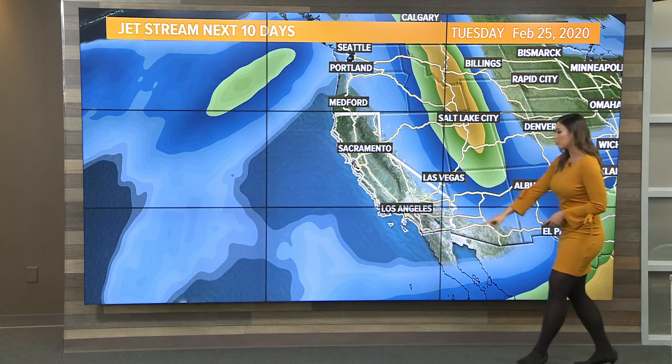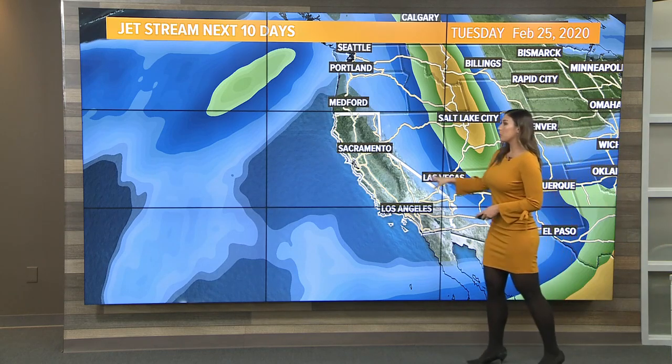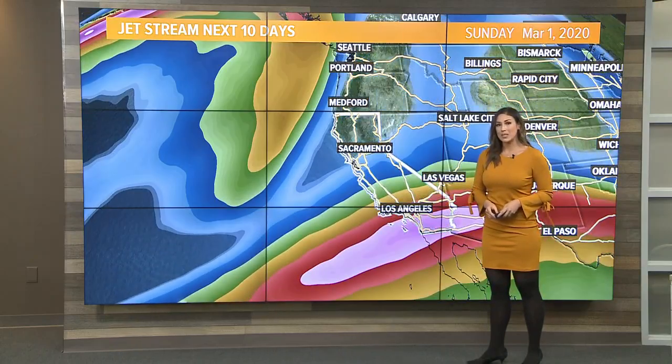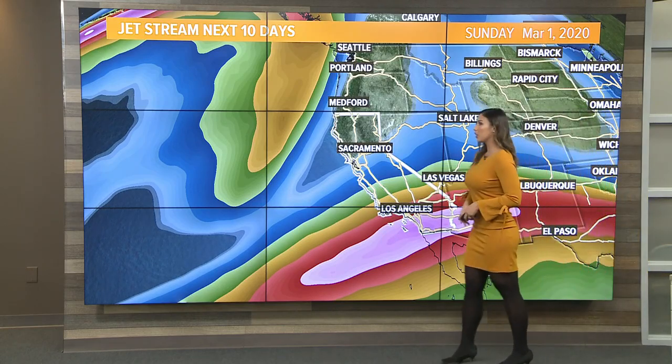Now further south, there's also another jet stream down there that helps to drive some of the systems into areas like Mexico and also Southern California, but we're still going to remain dry as high pressure is in place and a lot of clearing going on. It isn't until we see this one, a jet stream further south, that could bring more rain to Southern California, but again for us, still dry from the Sacramento area north.